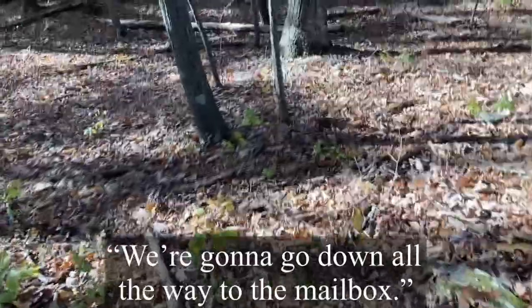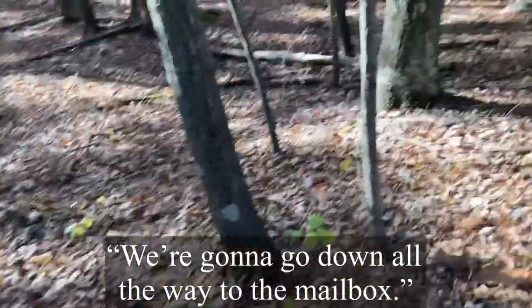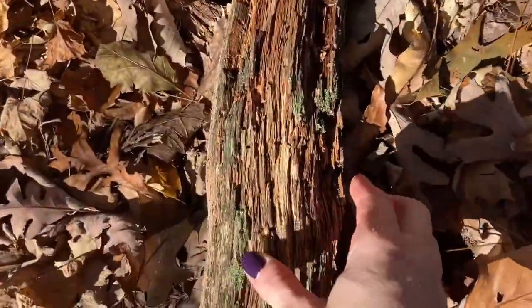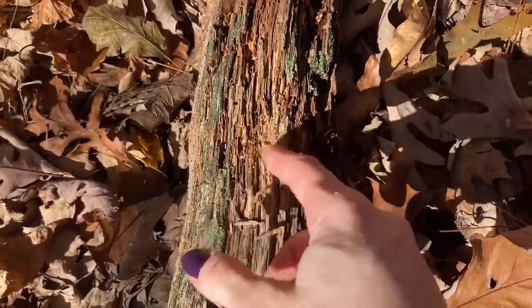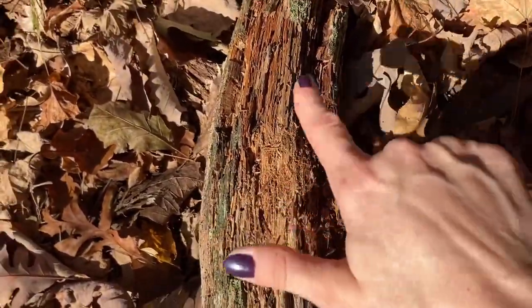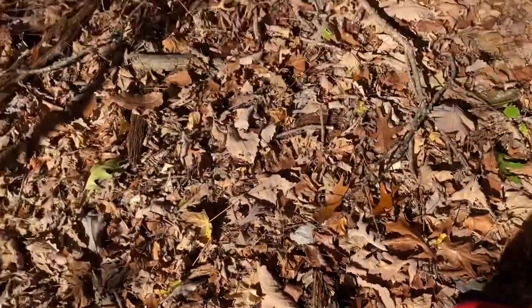We can go over. No, we don't need to go that far. Here is a tree trunk that's even more rotted. You can see how the wood is turning even more. Look how easily I can scratch that. You cannot scratch a tree like that. This is the wood already coming apart. Bugs eating it, animals eating it, the weather doing its work.